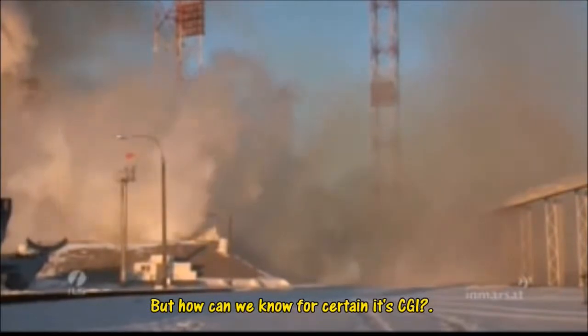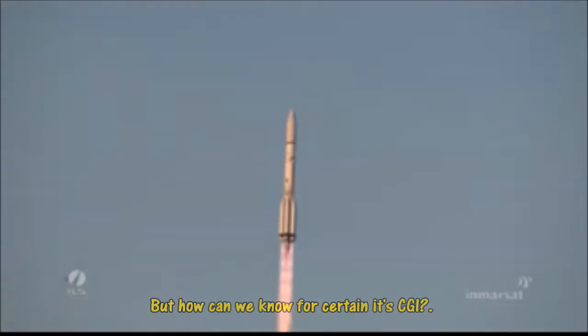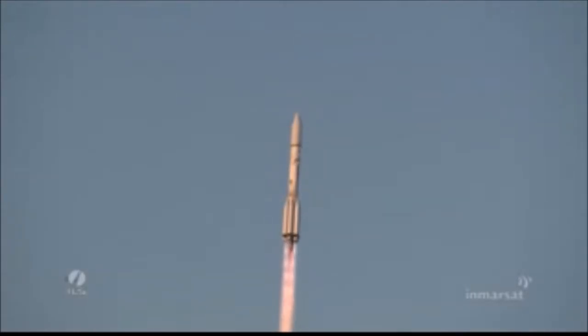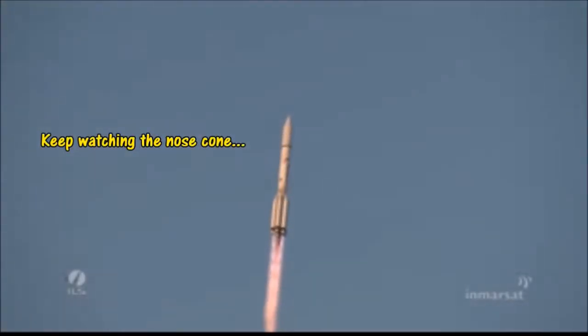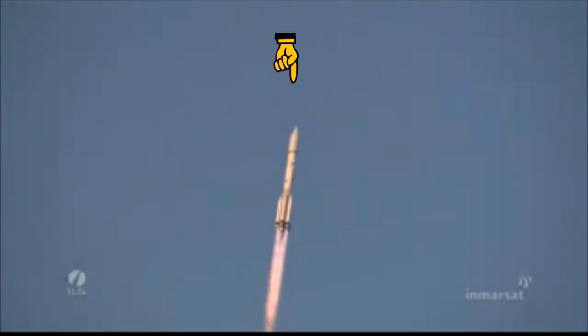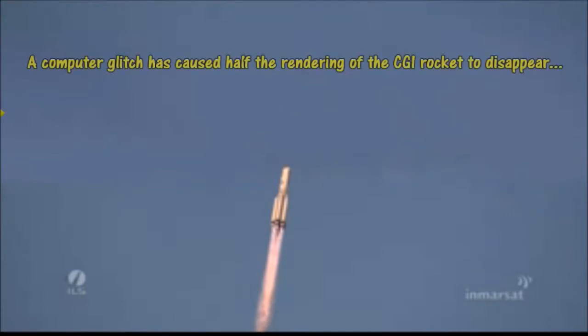And we have liftoff of an ILS Proton from the Baikonur Cosmodrome in Kazakhstan with the MRSAT-5 F2 satellite on board. About 10 seconds after liftoff, the vehicle does a roll maneuver which aligns the launch vehicle pitch axis with the northeasterly launch azimuth.